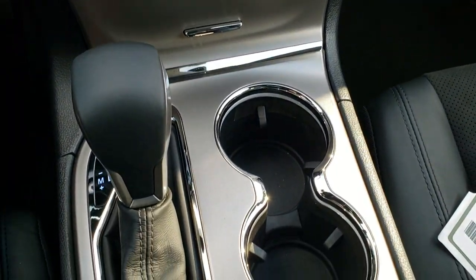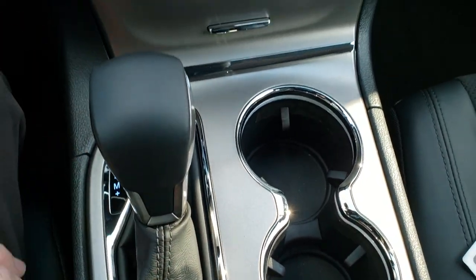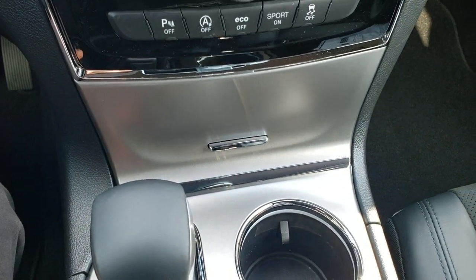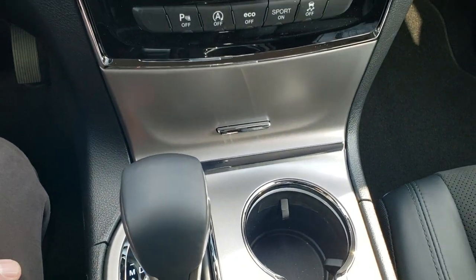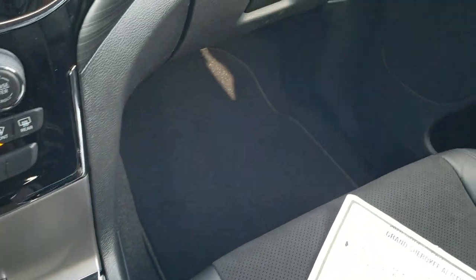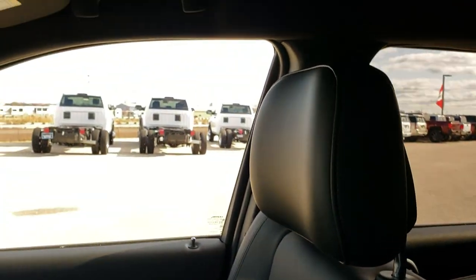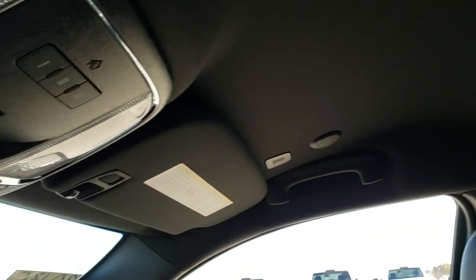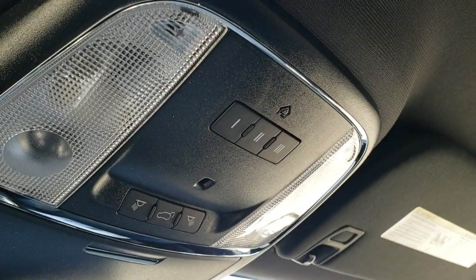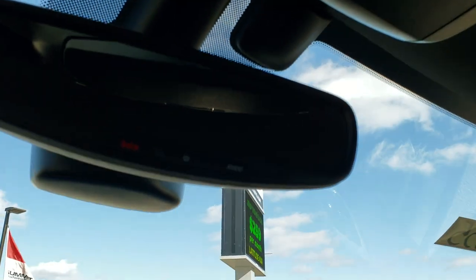The 8-speed automatic transmission kind of has a silver with a little bit of a tan hue to it. Center console here, cup holders with lights in them. That wood grain dash trim, really good looking. You do get your HomeLink system and your map lights right here. And last but not least, you get an SOS and assist system in the rearview mirror.